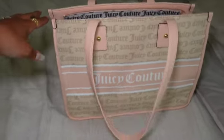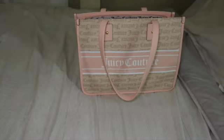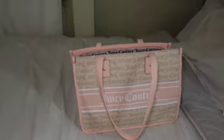Don't know if I want to wear her today. It's raining out, dreary. So, no sé qué hacer. But, yeah, I mean, I don't need any more bags. I really don't. But who's going to stop me? Nobody. I do what I want.